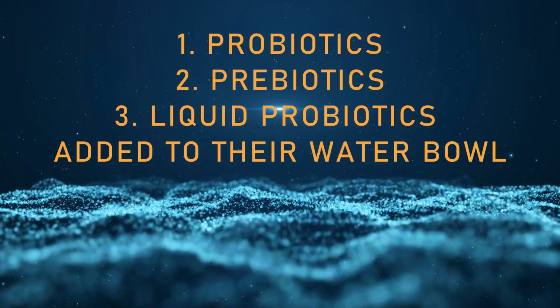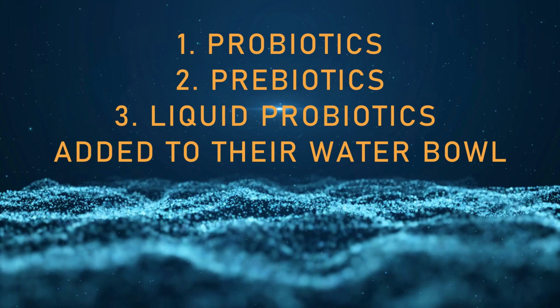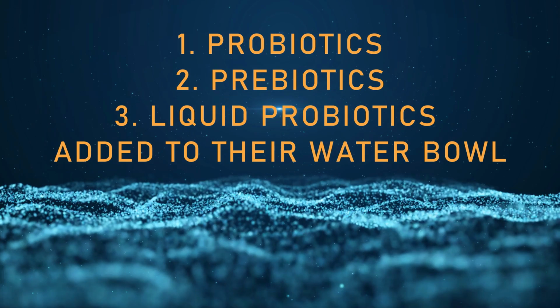Repopulate their microbiome so that they can feel better faster and that their joints don't hurt, that they don't get leaky gut syndrome, they don't get any issues associated with bad gut health. And all you gotta do, number 1, kefir or Greek yogurt to their meals. Number 2, vegetables to their meal for prebiotics or chia seeds. And number 3, probiotic liquid in their water dish every day while they're on antibiotics and for 10 days after.